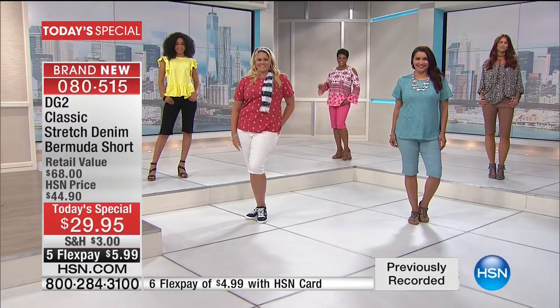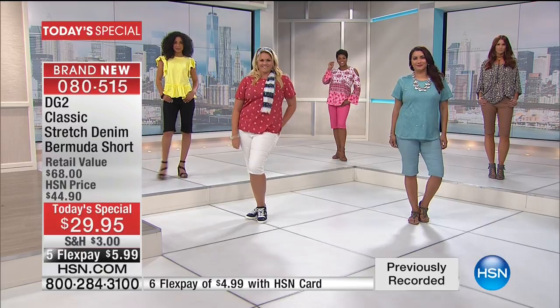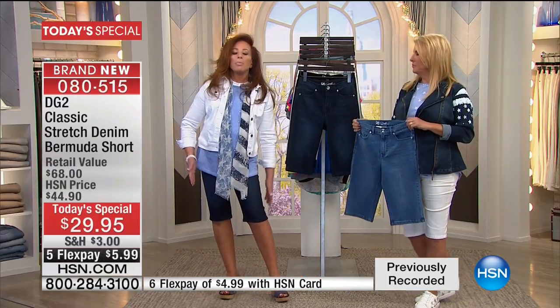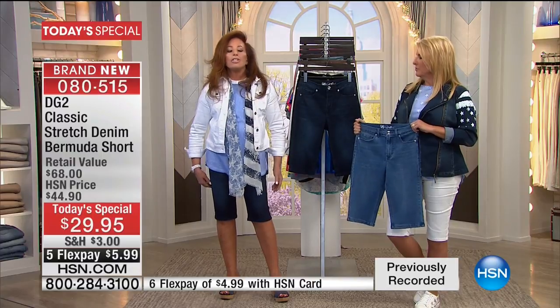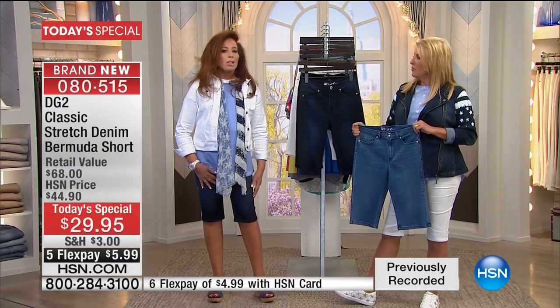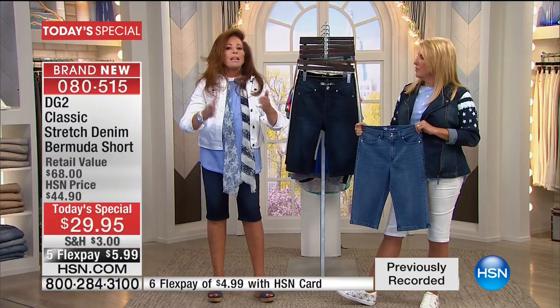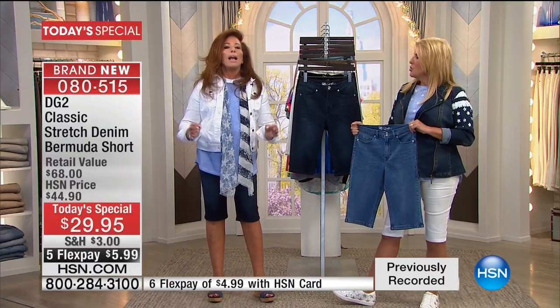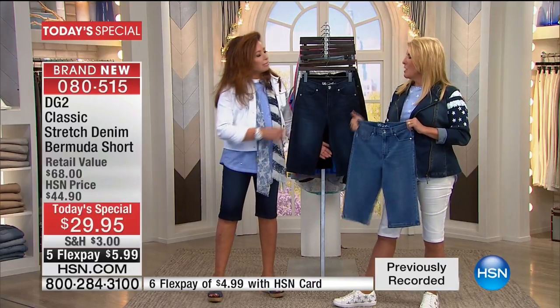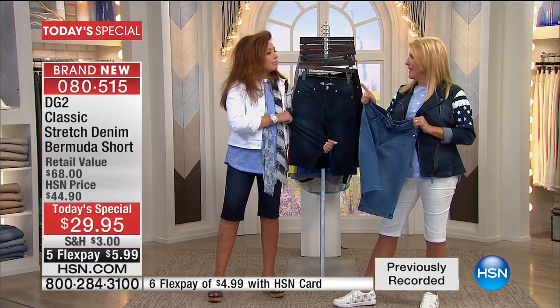But this is a jean. This is a jean that is cut off right below the knee to be a Bermuda. This is a jean that is going to give you wearability, but at the same time, it's going to create the illusion of long and lean. Had you done this in anything but the classic, it wouldn't give the silhouette that it's doing.